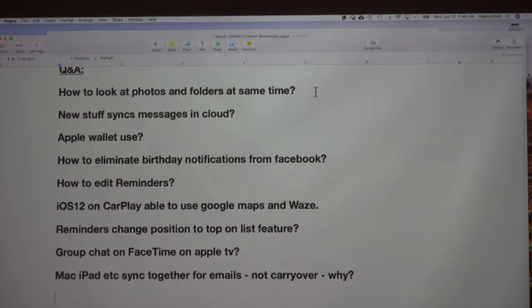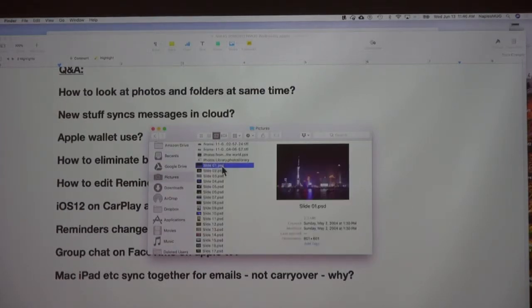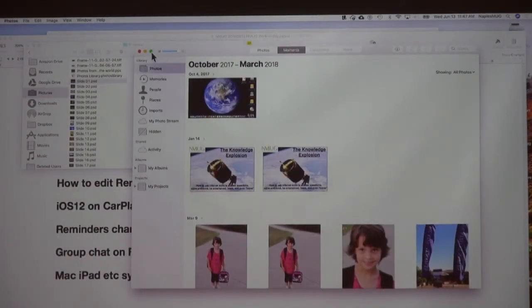How to look at photos and folders at the same time on your Mac. I know this is an iOS meeting, but it's all right. When you're in photos, or let's do it the other way. When you're in your folders and you want to look at your pictures, somewhere here I have pictures. So I have pictures here that I can look at in my Finder, right? And then over here is my Photos. These have these little green dots, right? And the little green dot, if you put your cursor on it, can everybody see that I'm moving the cursor up to that green dot?